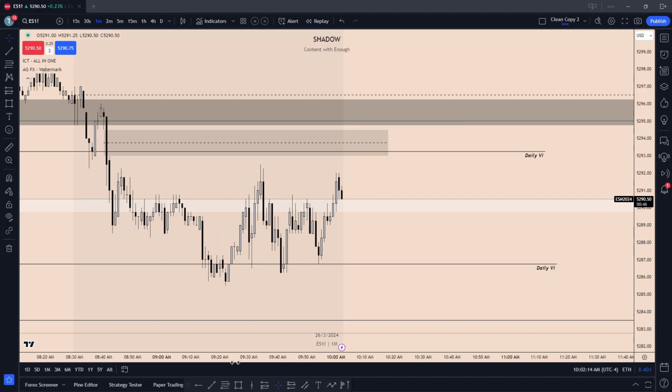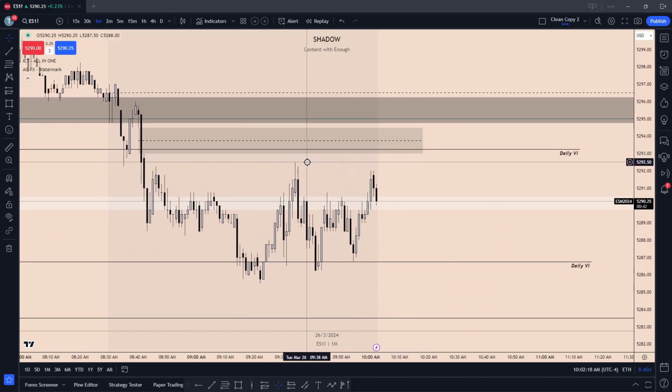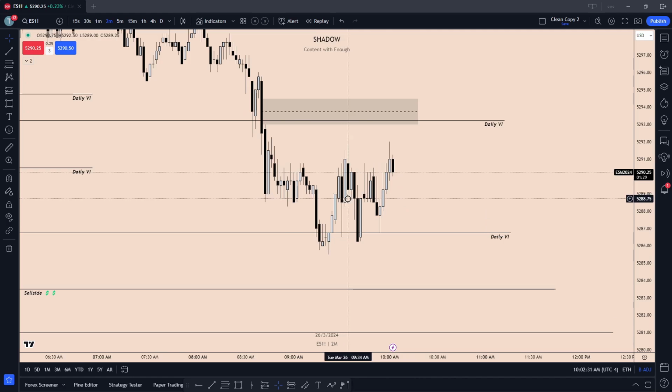I'd be interested to see if that new week opening gap can hold us in the short term to actually propel us through this buy side. We fall short of it. In my mind, we still want to revisit that area. Have a small inversion here, small bullish fair value gap here as well. Yeah, sloppy. That's all right.